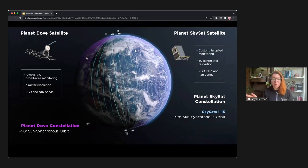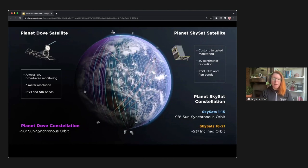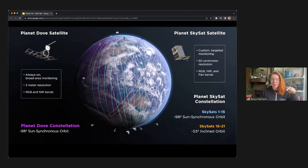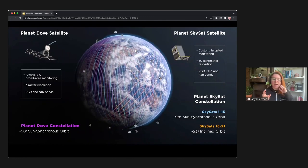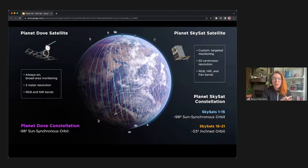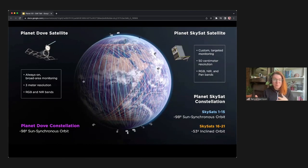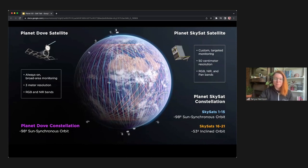We also have another constellation of dishwasher-sized small sats called SkySat. These are higher resolution targeted satellites, so we actually have to specifically say, take a picture of this thing here at this time, and it will do it. They work in tandem really nicely. We have the background scan at a slightly lower resolution, 3 to 5 meters, going on every day, and then we can use that to inform where we want to take the higher resolution 50 centimeter images with the bigger SkySat satellites.